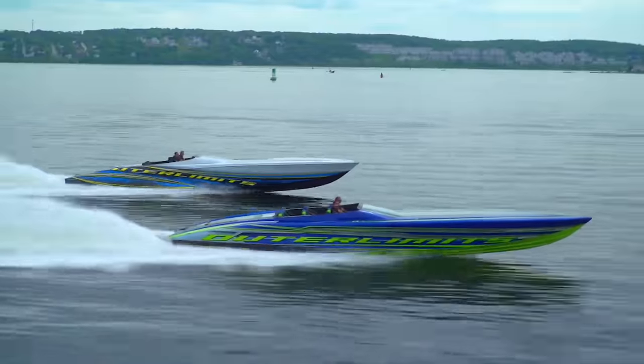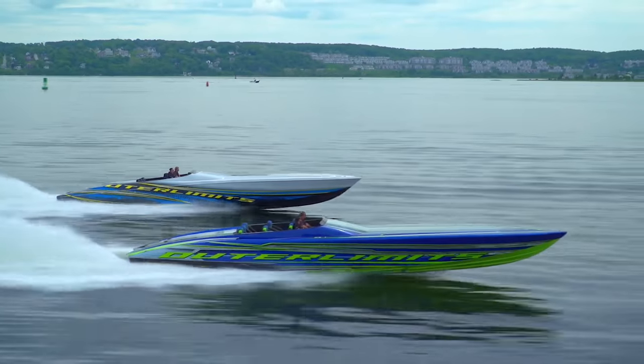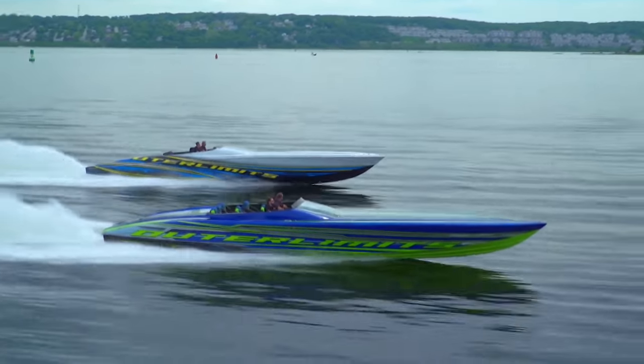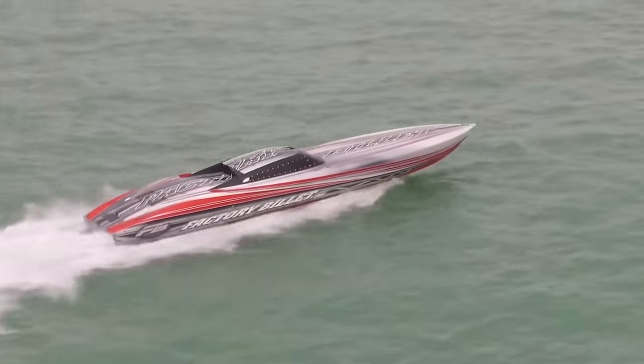With what they were doing with carbon fiber and the aesthetics of it all, I was very intrigued by it. So before we even took delivery of the 47, we traded up to the 51, the boat that we see today, which is the factory billet boat.